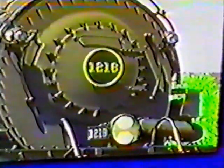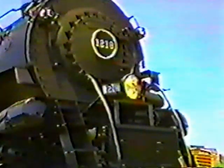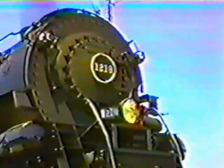Today, the 1218 is the only remaining example of the Class A's. She was saved from the scrapper's torch in 1959 and was pressed into stationary boiler service for Union Carbide in Charleston, West Virginia. It was a major job, believe me.